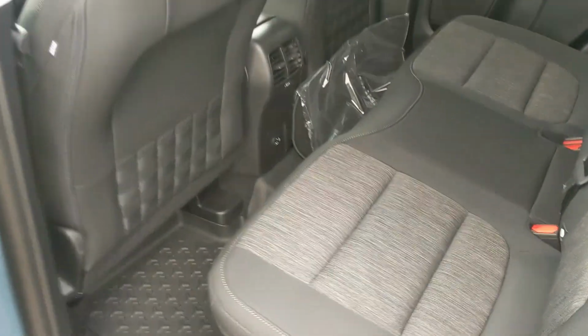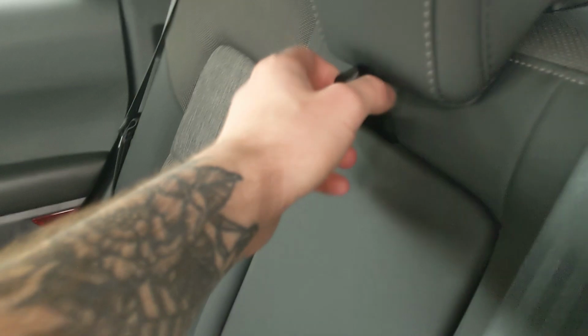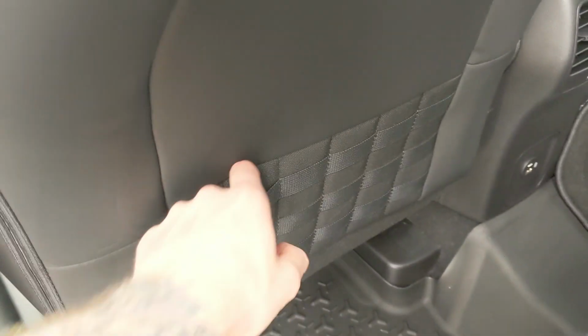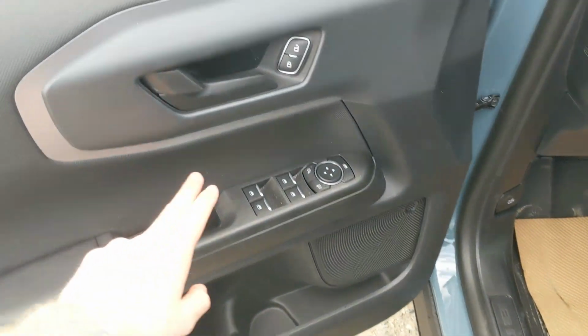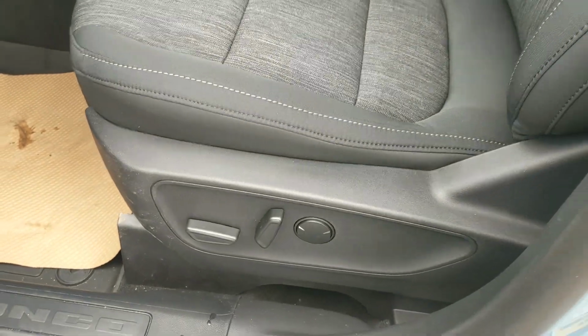Then looking into the back seat, where you have comfortable seating for three with a partial cloth and wetsuit vinyl material, fold-out armrests with two cup holders, as well as USB and USB-C down there, and MOLLE rigging on the backs of the seats so you can hook equipment onto. And this vehicle has a remote start, so no need to go outside to warm up your car. Looking in, you have power windows, power mirrors, and power locks, as well as a fully power adjustable driver's seat.